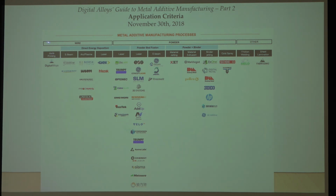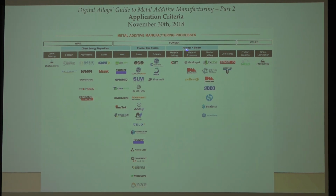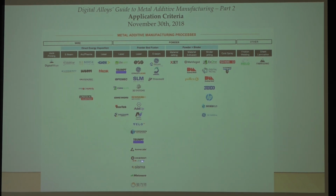He, of course, puts first his digital alloys. And then electron beam. I've showed you parts that we made 30 years ago by electron beam. Arc plasma, laser, blah, blah, blah. These are the different techniques. And he has directed energy deposition, powder bed fusion, powder and binder. And here are all the different companies, okay? And GE actually has a business venture called GE Additive, okay? Trump lasers, I mean, Coherent lasers. They make a laser-based, laser deposition process.